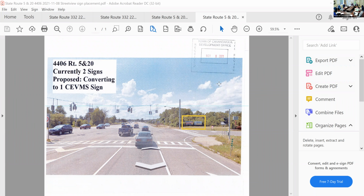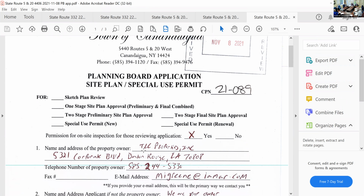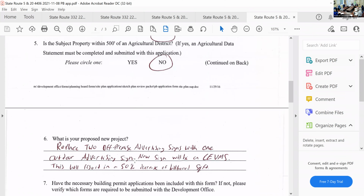We applied for site plan and we applied for sign permit. If you didn't check what it is, just check that box, special use. Yes, we'll check the box with your permission. Both of these are special use permits, which requires us to look at a site plan. So the only thing the planning board would be doing is granting the special use permit, and then it would just be the normal application.